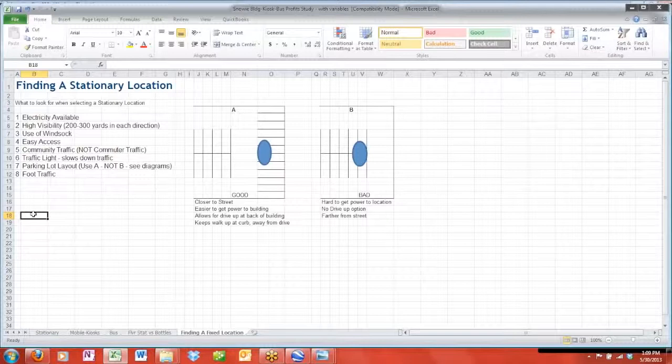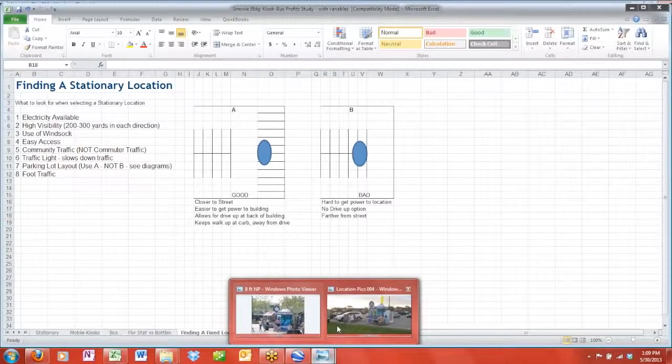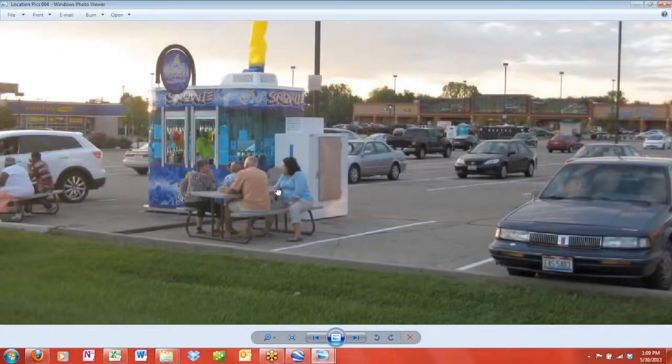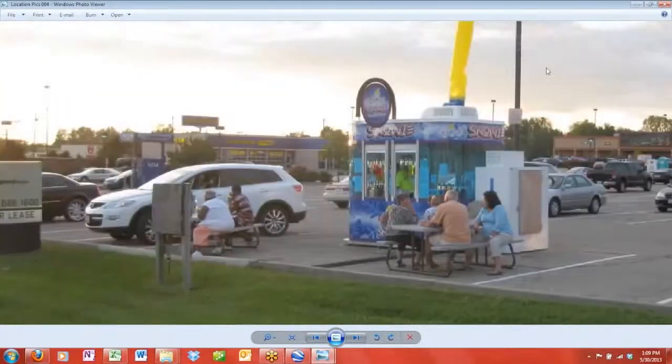Number 5, community traffic. There are 2 types I've listed, commuter and community. You can get on a street that is super busy, but it's people going to work and coming back, adults only. I'm looking for mom going shopping at the grocery store. This happens to be a good picture. You can see I've got a Target in the background. So I've got this Target over here. I've got a Goodyear. You can't see it to the left. There are some restaurants.